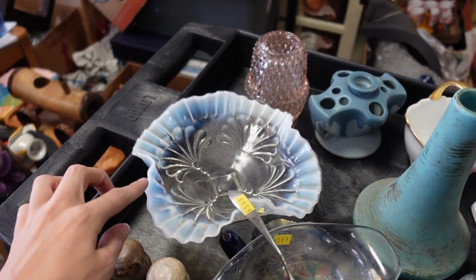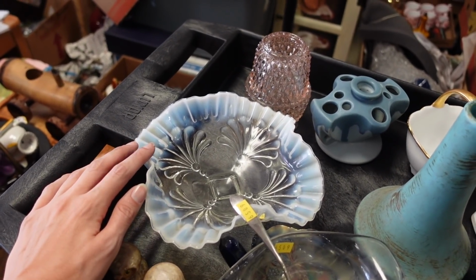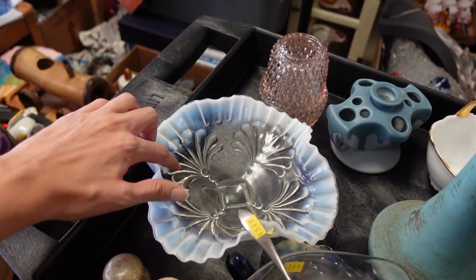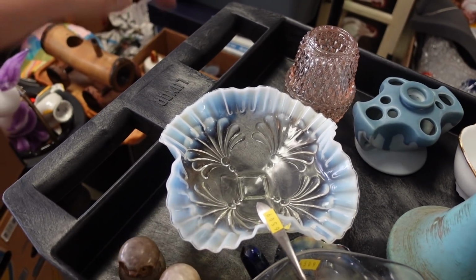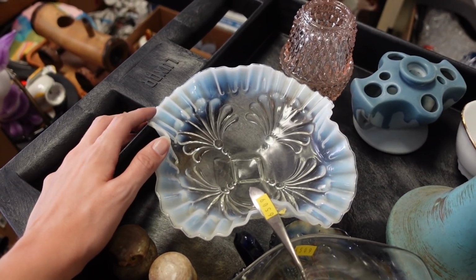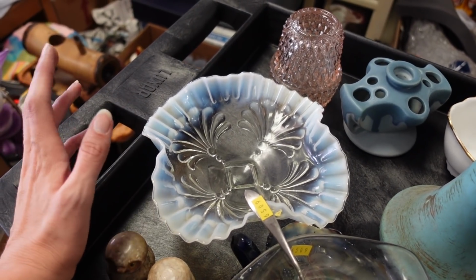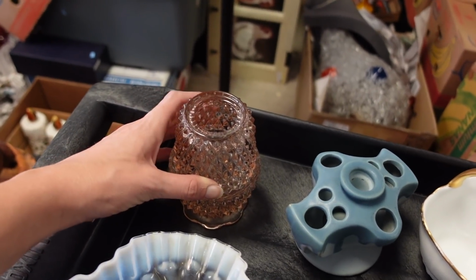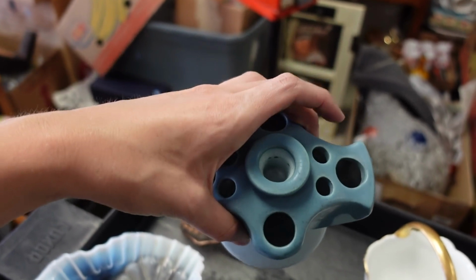We've got some white opalescent glass here. I'm not sure if this is a beaded fan design. I'm just making things up now. But I see the beads here and the fan. So maybe I'm right. Not positive on that. Could also be some sort of plume. But this is a nice early 1900s piece, possibly. Maybe Jefferson glass, possibly Northwood. Now I'm just speculating. This piece obviously is a fairy light. This is a floral frog with a candlestick in the middle.